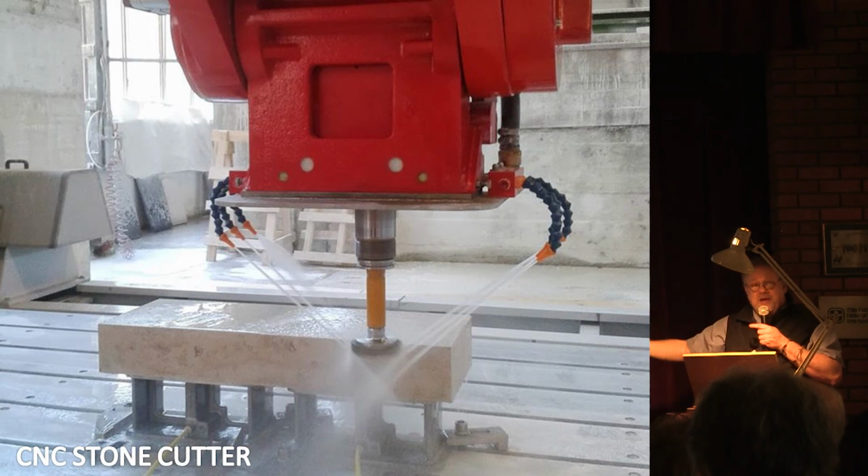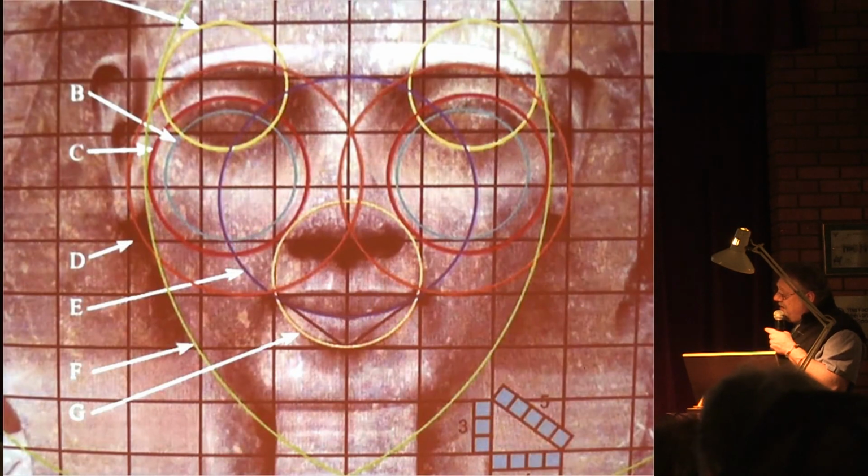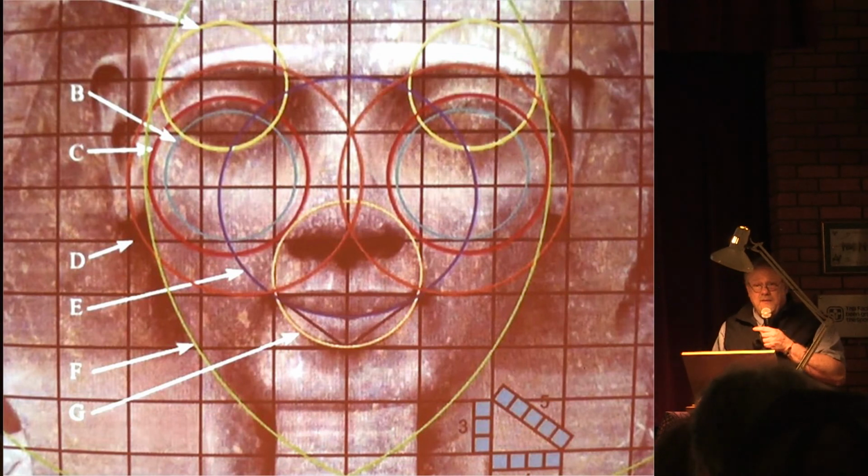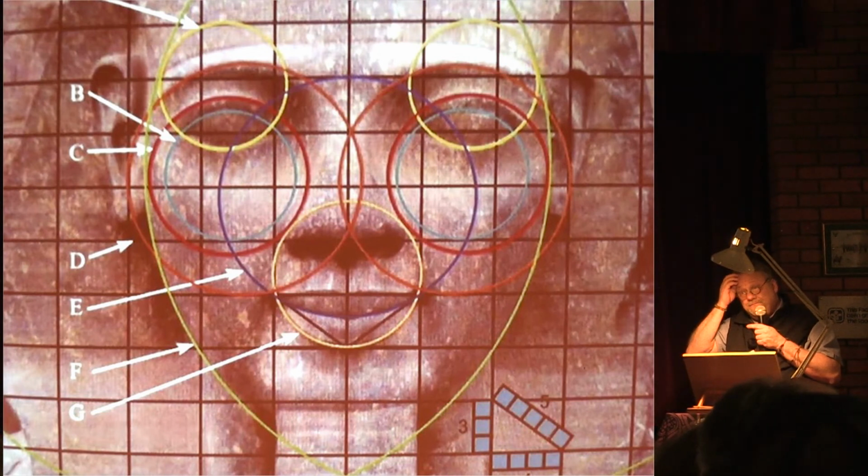Scientific studies have been carried out, surveys have been carried out, laser-guided testing has been carried out, and it shows they're identical either side. And we've never found that in any statue made by hand, apparently, on planet Earth. We're yet to find them, but the Egyptians did it regularly. And how they did it remains a mystery.